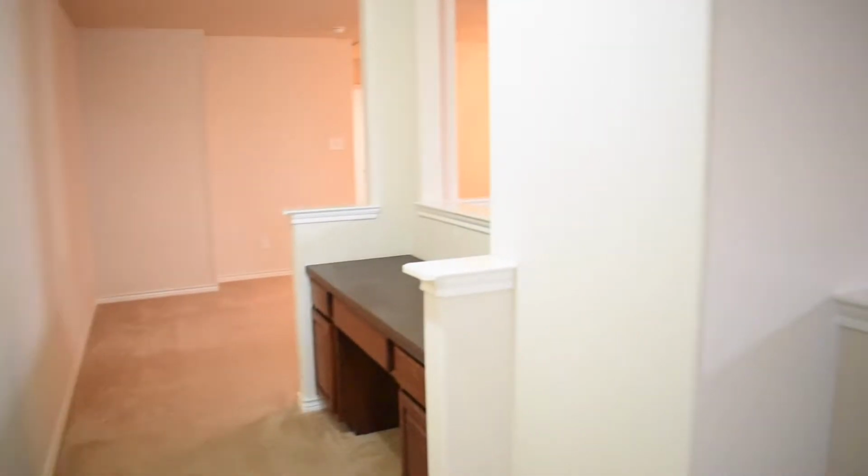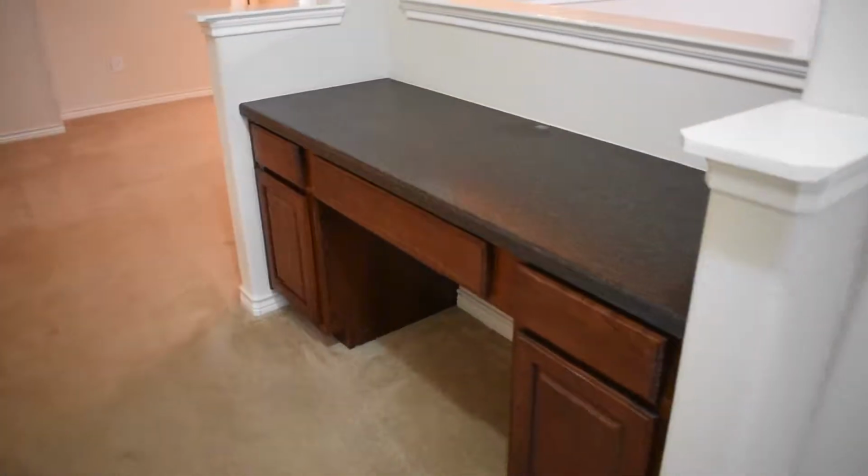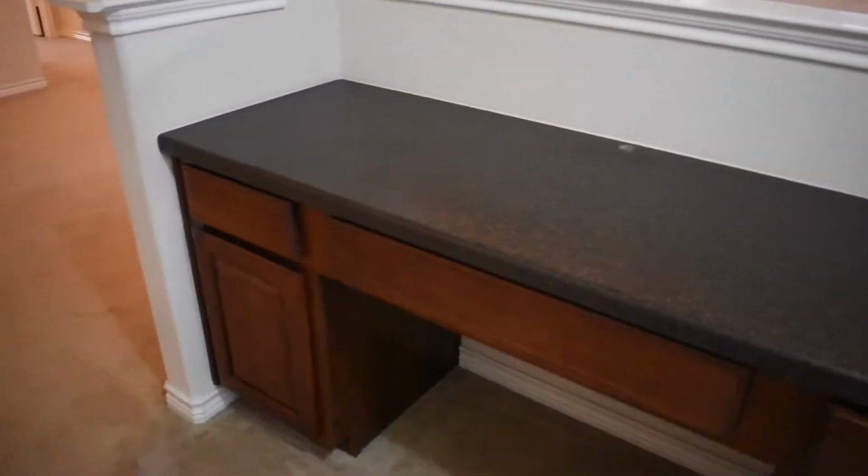Bam. All right, so as soon as you walk up here, you get a nice little natural sunlight. Pretty. I'm gonna spy on the neighbors. Oh, y'all can't see that. There we go. Y'all wanna spy on the neighbors? Just kidding. What I do like about this, as soon as you come up the stairs, instantly to the right here is a desk. A desk I really like.